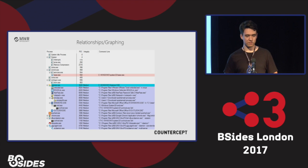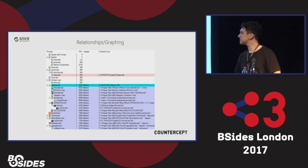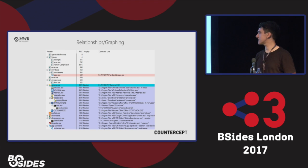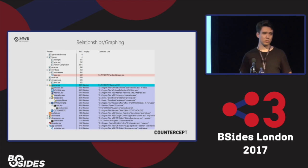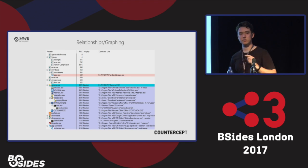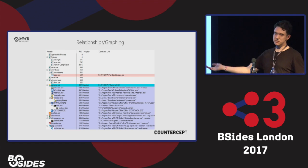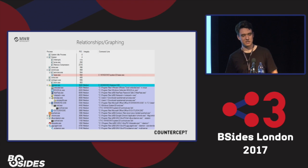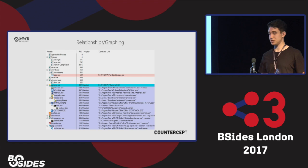Relationship-based analysis, or graph analysis, covers the way that data points are actually related to each other. And this is a classic attacker example here of an attacker running a macro within WinWord and a CMD dropping out of it. If you were looking at parent-process relationships, you'd say, OK, WinWord is the parent, CMD is the child. This is extremely anomalous. And if you look across your estate, you'll be able to see common relationships and uncommon relationships.